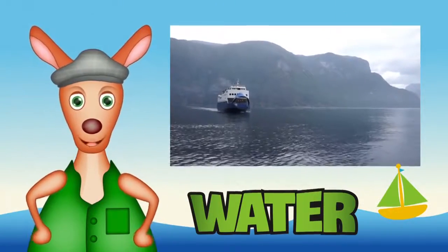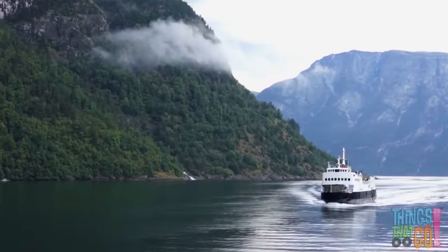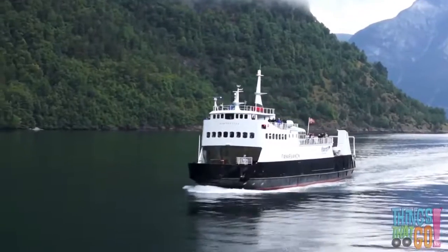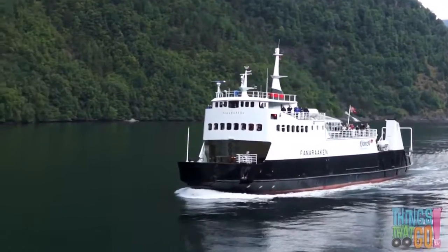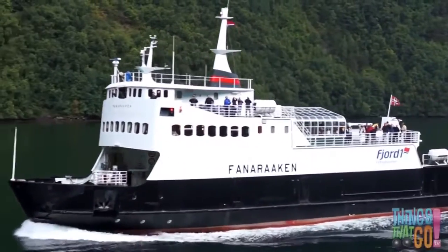Do you know what a ferry is? A ferry is a boat used to carry people, cars, and cargo across water. They come in all sizes. Here comes a large black ferry with some people on board. Can you see them wave? Hello.